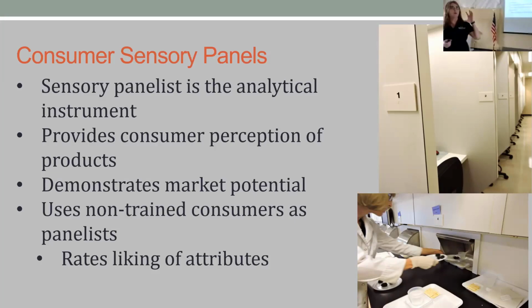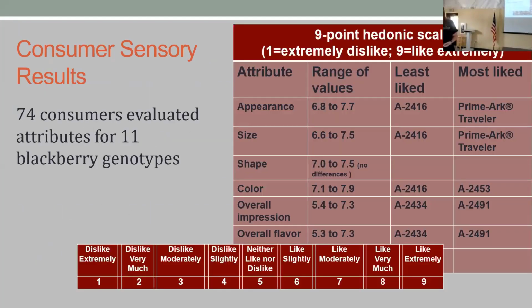What these consumers tell us is how much they like the product. So this is a consumer test. I'm saying on a scale of 1 to 10, how much do you like this, with 0 being low and 10 being high, whatever the scale. They tell me what they like about that fruit, depending on what questions I'm asking. In this particular case, we had 75 consumers come in and taste all 11 of the blackberry genotypes that we were evaluating.